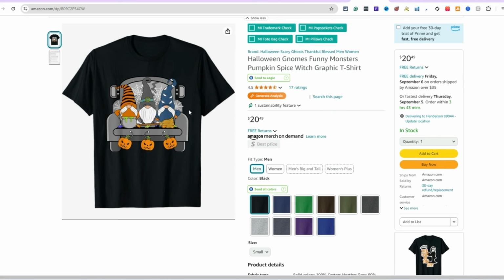So little things like this, as far as graphics and custom work, well, obviously we can create this inside of AI, which will be very, very powerful. But one thing that's missing is the pumpkin spice. I'm not seeing it anywhere. Maybe I'm not looking at it correctly, but I'm pretty sure I am. I think it would be a really good idea to put pumpkin spice into the hand of one of these gnomes, and maybe make it look like pumpkin spice as best as possible, or just a coffee cup, something simple like that would make this design that much better.